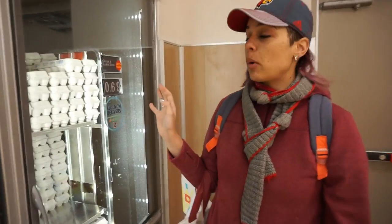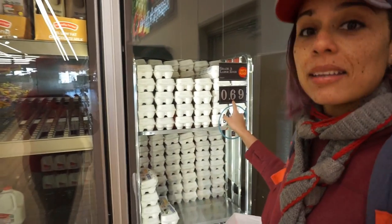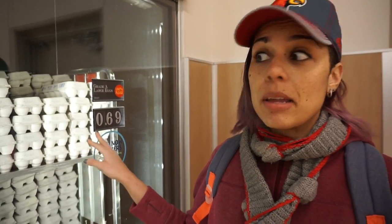Okay, something else I wanted to point out, just for regular dozen eggs for 69 cents, that is not bad. I'm an egg snob, so I personally buy free range, cage free, etc. So I'm not picking these up, but if I'm on a budget, great.